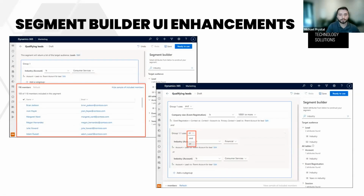I'll show an example with this one. For this example, let's assume that your company is too busy to go after every lead. You want to narrow down what leads to go after by industry and company size. Here, we could see that this is what it's doing. It is looking for the financial industry, or depending on what you're looking for, the customer service industry. The only ones that will be filtered are those that have a company size of over 10,000 employees. A marketer can remain confident in what the segment includes by clicking on the view sample of the included members, which is down here. This pops up this little box that is actually showing you the contacts as you are building out the segment. So the more that you add here, the fewer members will show, depending on exactly what you're putting here.